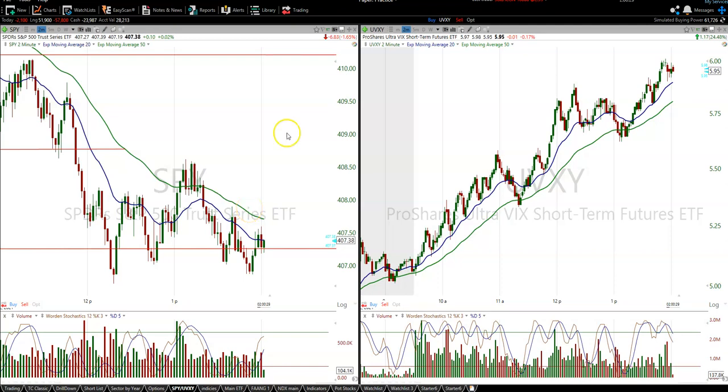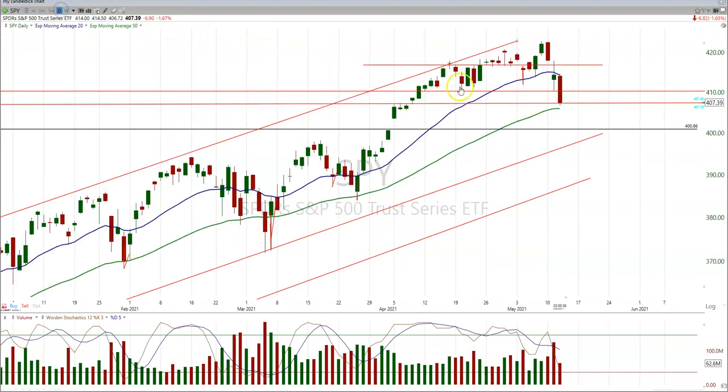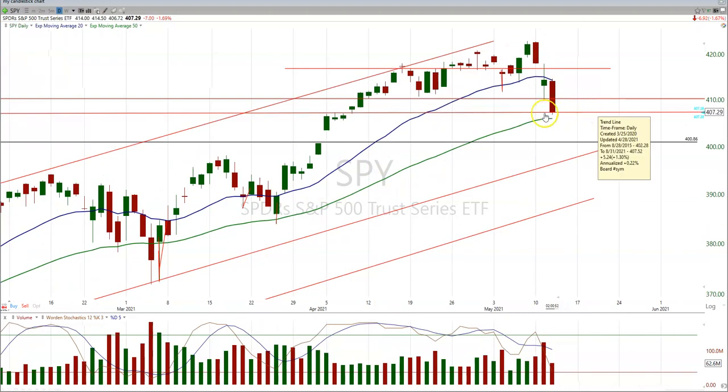Okay, we're going to do a review here of some short potentials. It's May 12th, 2021. As I've been saying about the SPY the last few days, and today in particular, look at this sharp sell-off. It is at key support around 407. So it's just below that.